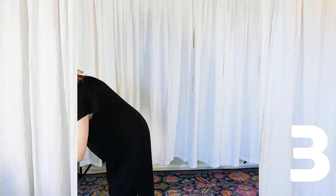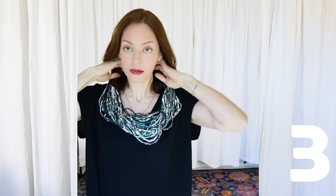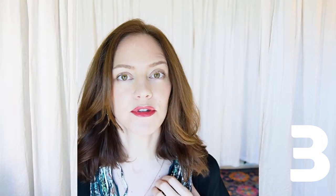Okay, this one, I have to admit, is not my favorite and is not a good example of a scarf that has a shape. It's not even a silk scarf. Why do I own this? I guess I saw something in it. This is called a circle scarf. It's kind of more like a necklace. How is it? Would I wear this? I suppose I would in some circumstances.